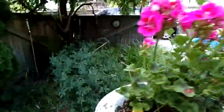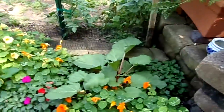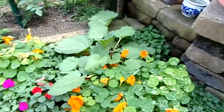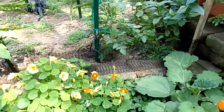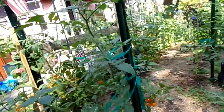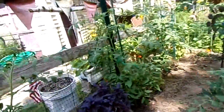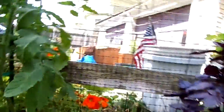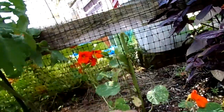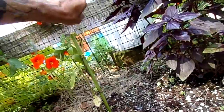More sunflowers. We'll come around here. Got a lot of nice nasturtiums. The flowers are edible. And zinnias, attracting pollinators. And then we can come into the tomato bed. So I had zinnias here, and you can see that the rabbits, I assume, recently just did a number on those, unfortunately.